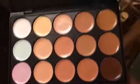And then I've got this palette here. You would have just seen recently in a Yurtle haul that it's a contouring palette, and I haven't used it yet. Let's see if I can get it out of the packaging here. Oh, there we go. I'm really excited to play with these, and I'm definitely going to show it to you on camera. Look at all those pretty contour colors. I'm so excited to play with all of those.